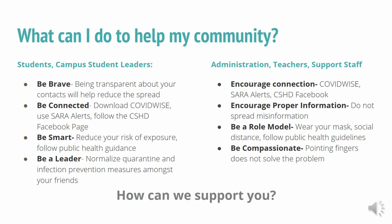And finally, be compassionate. Pointing fingers does not solve any issues we might have in regards to reducing the spread of COVID amongst our community. If we're able to be compassionate instead and help empower our students and our community to do the right thing, then perhaps we might be able to reduce the spread a little bit faster.